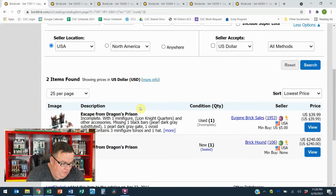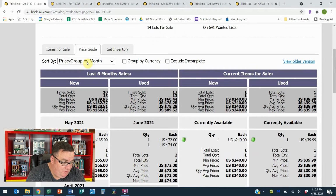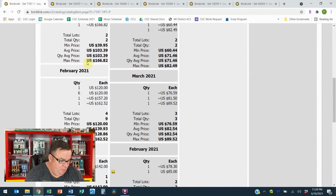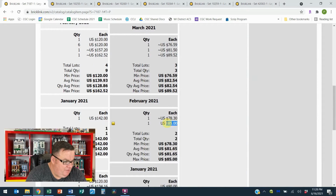I wish I had another one. Look at that, $240 for a brand new sealed. Crazy. Anyways, this was used, and so I threw it on for $85. This retailed for only 20 bucks, so they made money selling it for 35, but I threw it on for 85, and you'll notice back here in February I sold it for $85. So I made 50 bucks on a $35 set, and that was really exciting. So chalk it up for 50 bucks.